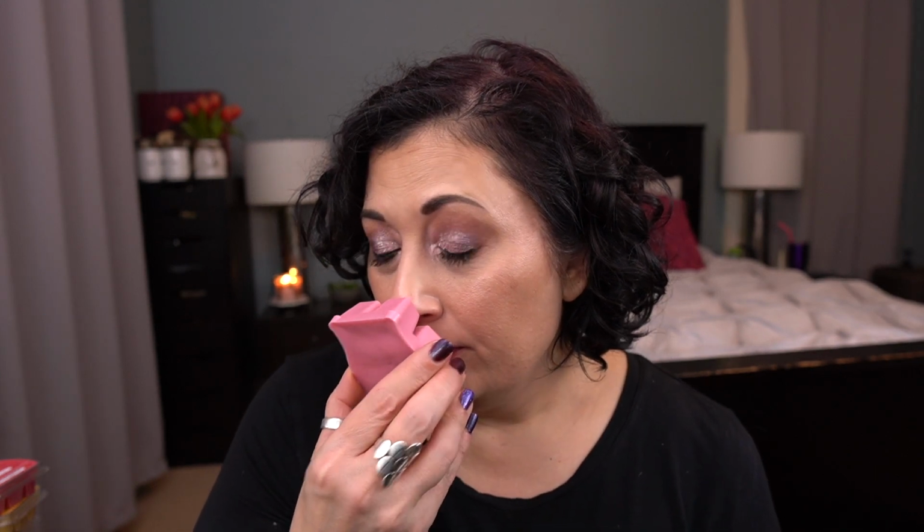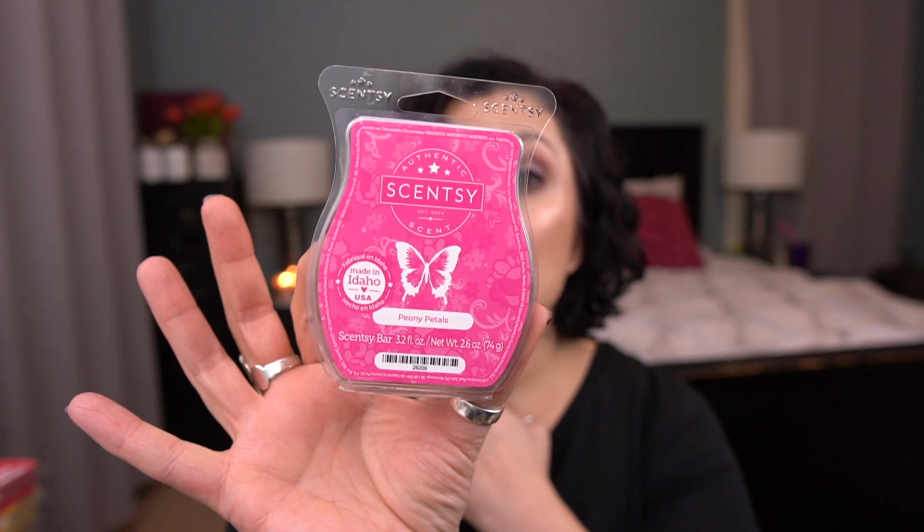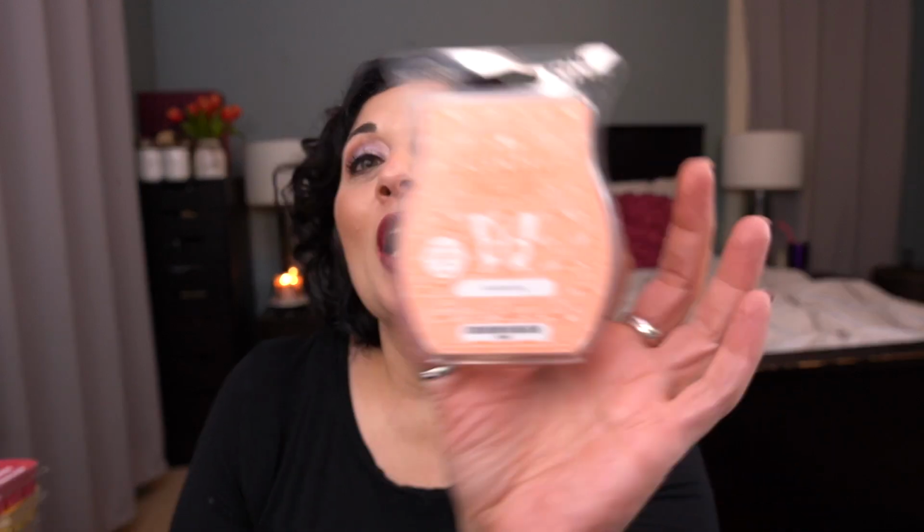Next up is Peony Petals. Now this is one that I know Lisa Roberry talks a lot about. She loves this one. Peony and rose petals dance on a soft breeze. Love the color of the wax. That's pretty. Totally not what I was expecting. That's really pretty. If you're not a fan of rose, I think you would like this. But if you like florals, this is not a powdery floral at all. Wow, that's really pretty. I'm surprised at how much I like that. I didn't like the description, but that's really nice.